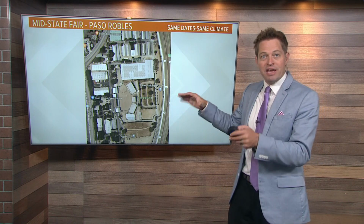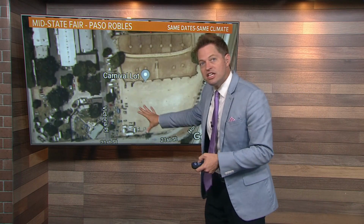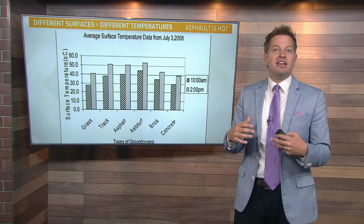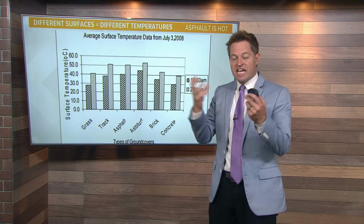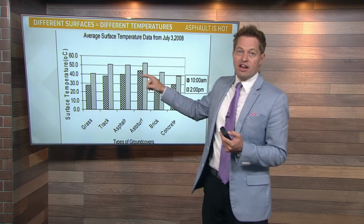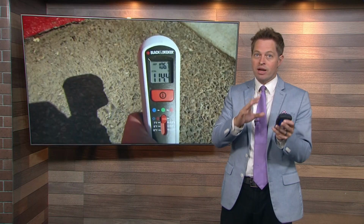You can see from the top down, it just appears much lighter. You actually dig into the details here where they put the amusement park rides and the carnival there. It's a sandy surface. There are trees, there's very little asphalt here. It has a much easier time reflecting some of the solar radiation and an easier time not absorbing heat. Asphalt is one of the top surfaces that retain a lot of the heat during the day and release it very slowly overnight. There are other options like brick, concrete, and grass. More expensive, but still, let me show you a real-life example of what I'm talking about here.